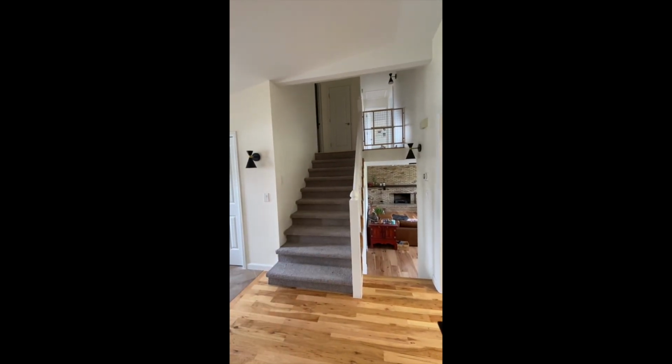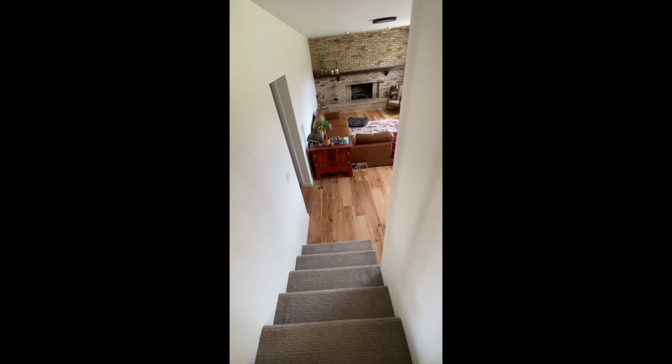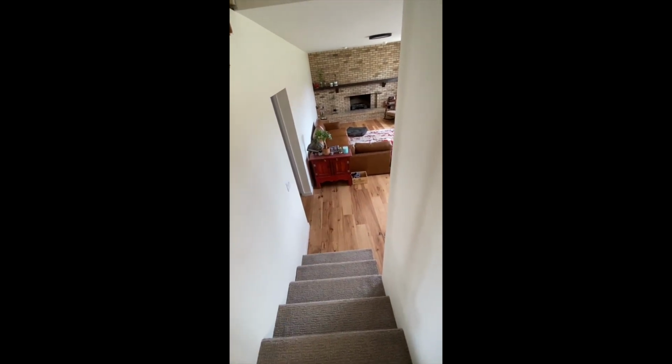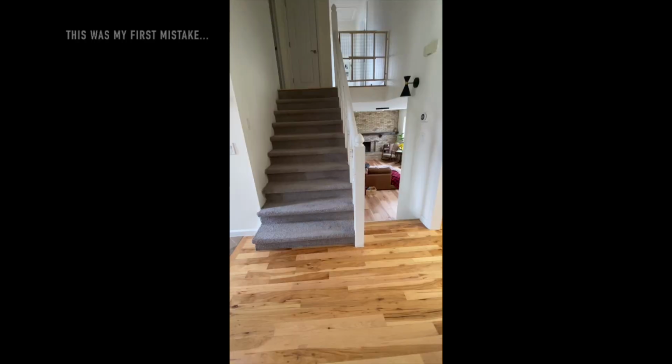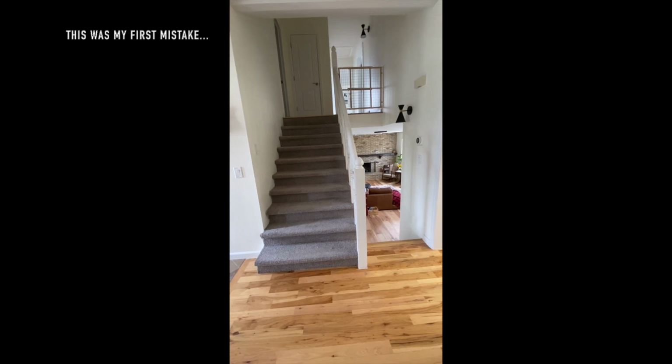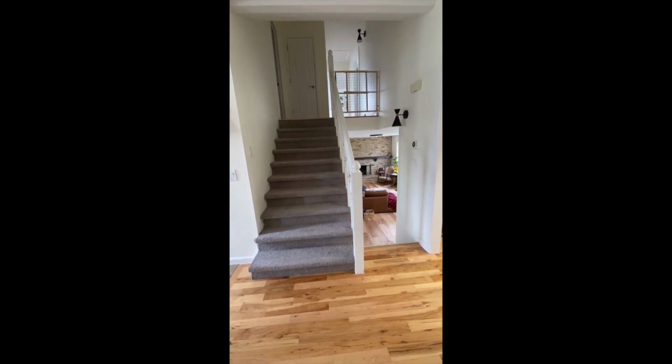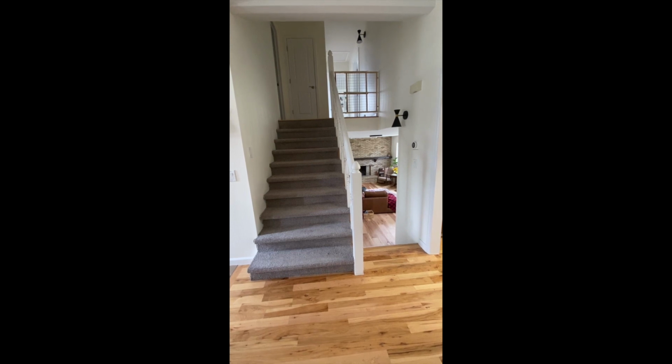Let me explain. You may remember when we first moved in, we changed out some of the gross, icky carpet into this really nice engineered hickory hardwood floor to match the existing hickory floors that were already here. We chose not to have them do the stairs because it was gonna cost like an additional $10,000, which is just insane. So we decided we would do it ourselves.